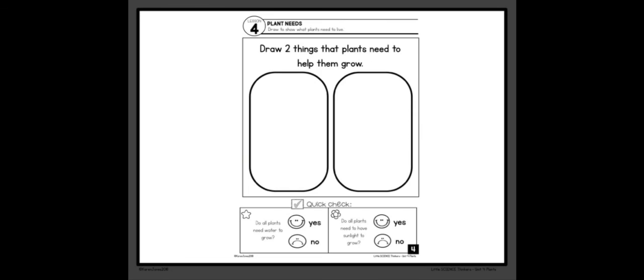So I want you to take out your paper that looks like this, and you're going to draw two things that plants need to help them grow. You'll draw one here and one here. Then do the quick check at the bottom. This one says, do all plants need water to grow? Yes or no? And this one says, do all plants need to have sunlight to grow? Yes or no? When you're done, go ahead and add it to the Seesaw activity.